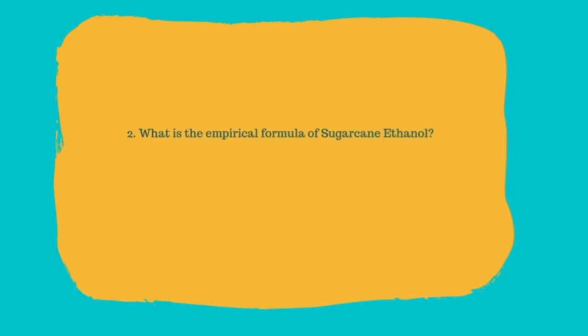Number 2. What is the empirical formula of sugarcane ethanol? The answer is C2H6O. Ethanol is also known as a 2-carbon alcohol.